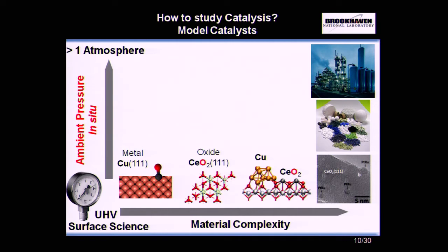Now, we need to go only as far as we start to see catalytic reactions happening, and the challenge in this direction is really the development of techniques that allow us to follow these processes in real time, that means in situ, while they are happening. The arsenal of techniques that have been developed for ultra-high vacuum conditions cannot be directly extrapolated to study these processes in situ.